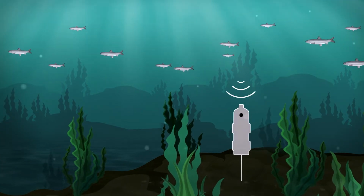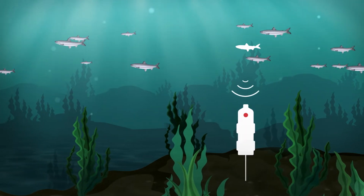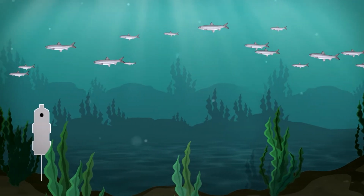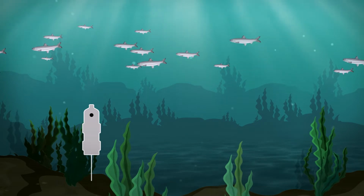Over 1,000 young salmon smolts from 10 rivers across the West Coast were tagged with acoustic tags that emit a uniquely recognised ping, which allows them to be detected by underwater listening stations.